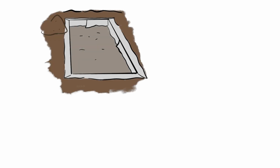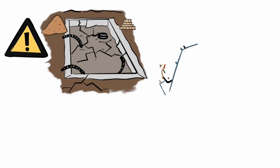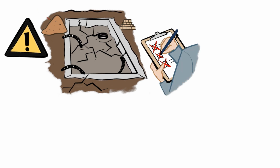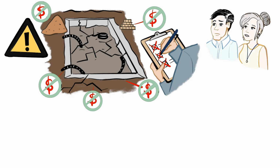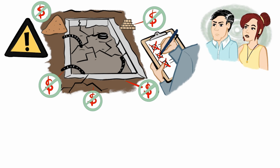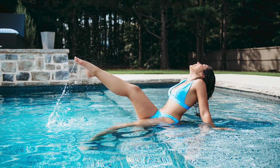Bottom line is, this is a problem that will not get better on its own, only worse, to the point that it becomes a safety hazard and a county inspector forces you to pay through the nose to repair it or cover it entirely. You can avoid that. You can turn your neighbor's disapproving glances into looks of envy. Contact Lazy Day Pool & Spa for a free quote and enjoy your pool again.